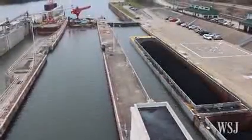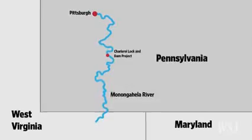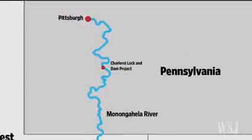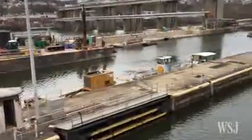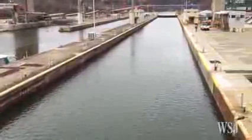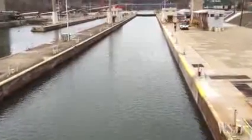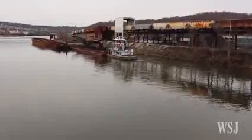This is the Charleroi Lock and Dam project. Located on the Monongahela River about 40 miles southeast of Pittsburgh, it is one of 240 locks across the U.S. that help ships and barges navigate inland rivers. Without them, millions of tons of commodities, everything from iron to corn, would have to travel by train or truck, which costs more and presents big logistical challenges.